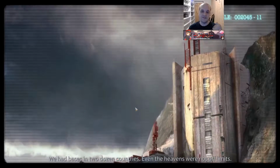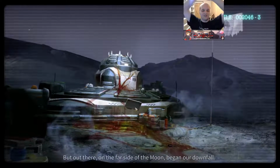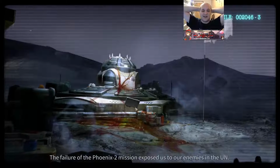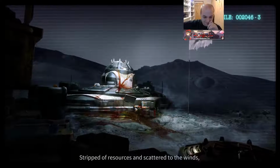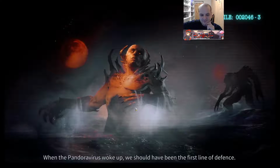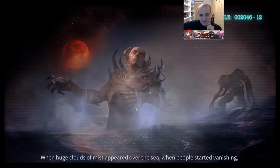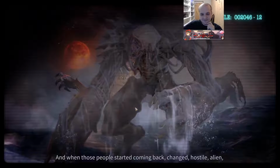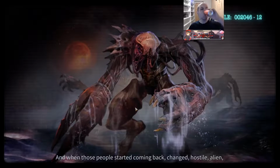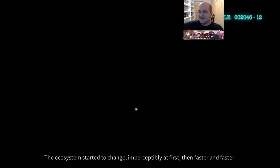Even the very Unity intros. But out there, On the far side of the moon began Unity our intros, they all look the downfall. same to The me. failure of the They're Phoenix all Two like just sliding exposed us artwork. to our enemies in the UN, stripped of resources and scattered to the winds. We were reduced to a secret, a memory. When the Pandora virus woke up, we should have been the first line of defense. When huge clouds of mist appeared over the sea, when people started vanishing, we should Unity have figured sliding out what was artwork going on. intros. And when those people started coming back, changed, hostile, alien, we should have been ready to Well, fight. BattleTech fans will Failed. The will be very ecosystem familiar started with this.